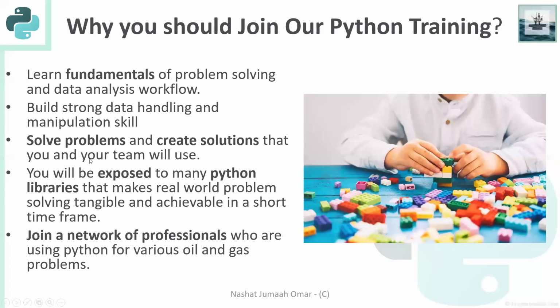Plus, you will learn how to solve problems and create solutions not just for you, but also for your team, because now Python has become so mature that the solutions you create will be based on something known as a web technology. A web technology is just solutions or graphical user interfaces that you will be creating that are viewed in the web browser. Once you're able to view it in the web browser, you can just share the link with anyone that you want to view your solutions.